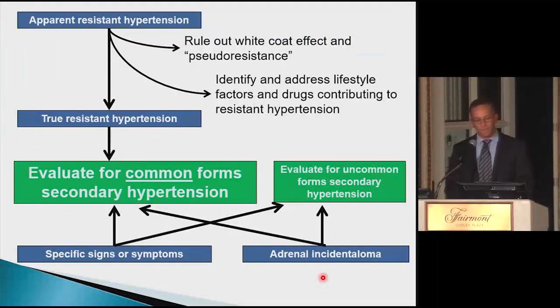Good. Okay, so this brings up the question of after you've confirmed somebody has resistant hypertension, so you've ruled out the white coat effect, they're not taking any drugs that can raise the blood pressure, they're not drinking excessive amounts of alcohol, and you believe your patient has true resistant hypertension, what forms of secondary hypertension should you evaluate for?